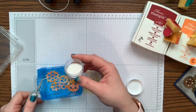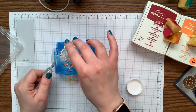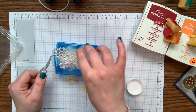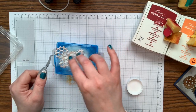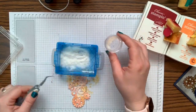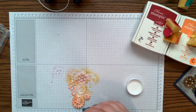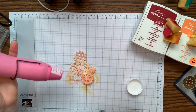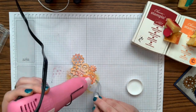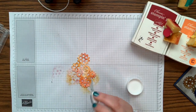And this is clear embossing powder, okay? So we're going to cover this with clear embossing powder. And it's better if you dip it, but I don't think I have enough to dip. So I'm just going to pour over. And I've got a nice layer of embossing powder. So let's set this aside, and we're going to take our heat gun and we're going to set it. And where's my little thing? Just hold this down. Okay. So that's layer 1.